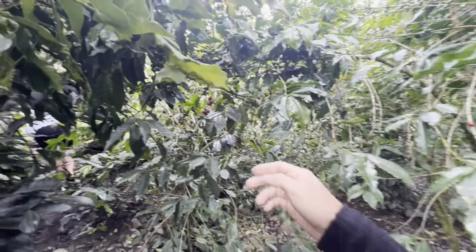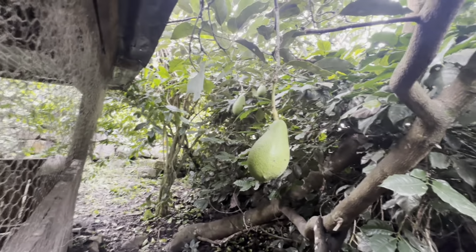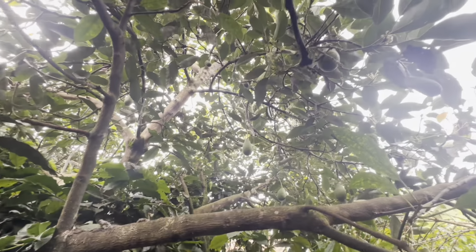Oh, there are already some red coffee berries. Oh, so many avocados. Love it.